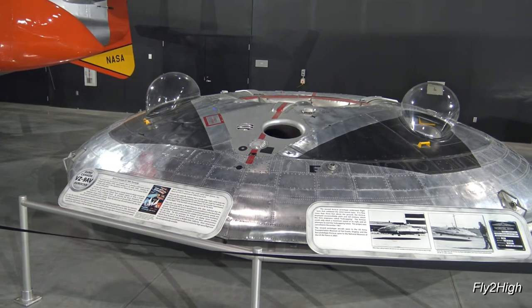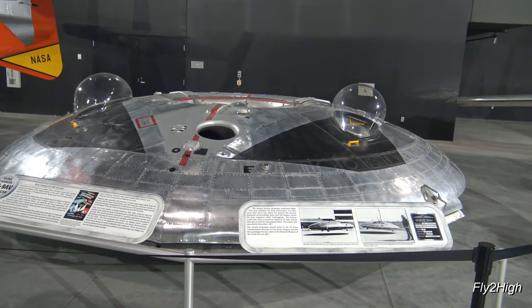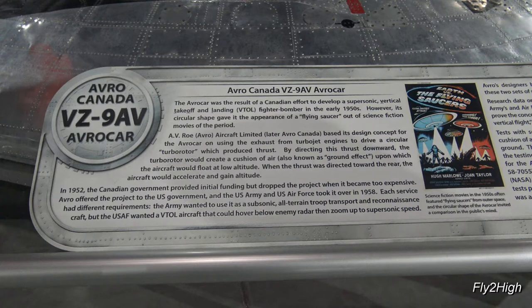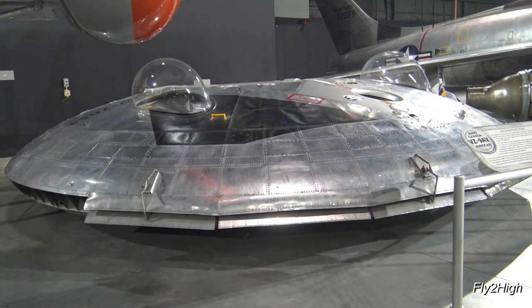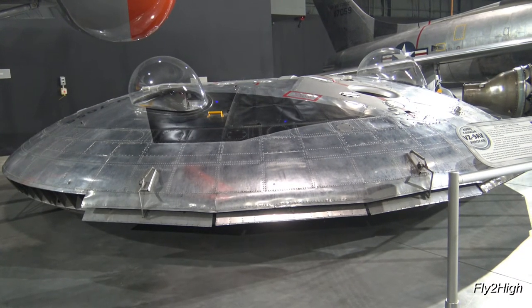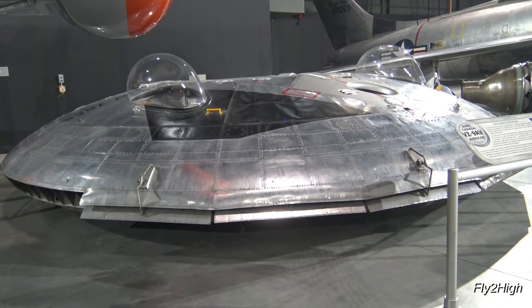This is the Avro Aerocar, and very likely the source of many a flying saucer sighting back in the 1950s. Actually, that's very unlikely. This was more of a ground effect craft and didn't get more than a few feet off the ground. So it really wasn't something that you would see high in the air. Like many early aviation ideas, it really never panned out and the program was canceled.